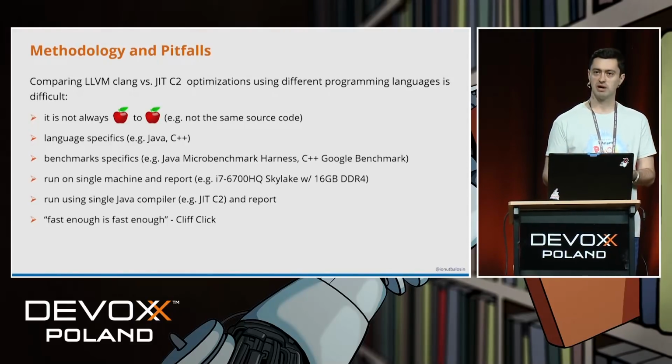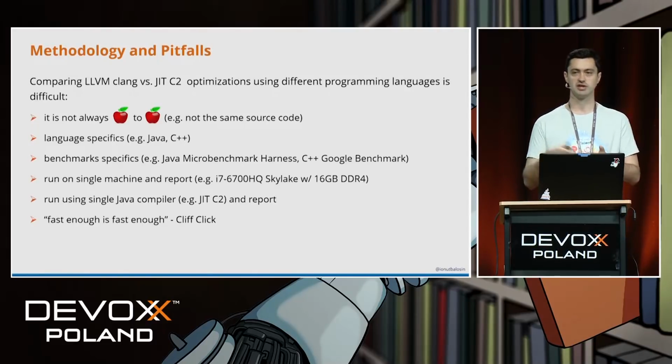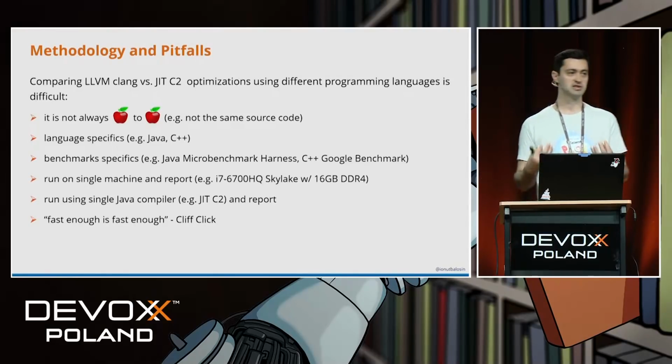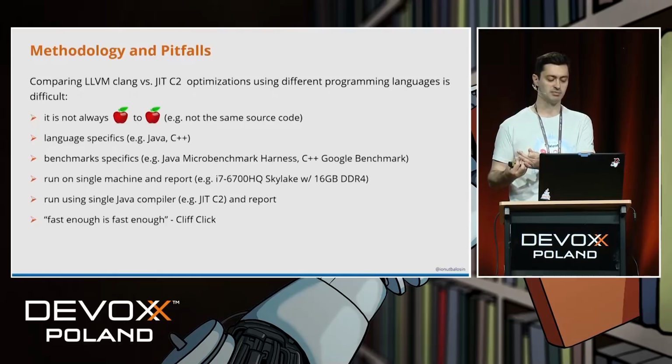For the benchmarks on the Java side, we used JMH, the Java Micro Benchmark Harness. C++ was based on Google Benchmark. Those two benchmark frameworks have very different heuristics because it's about the AOT versus the just-in-time compilation process.